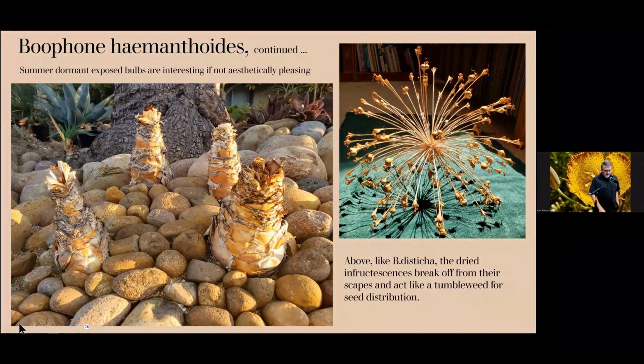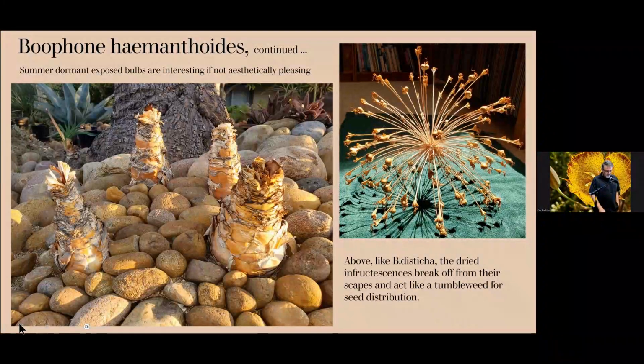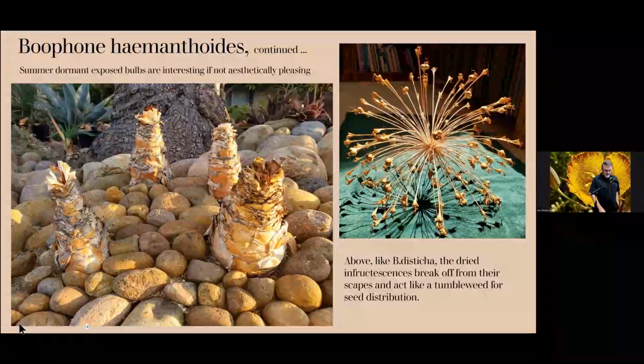Those are the naked bulbs in the summer. I can't remember if that's before or post bloom, but that's what they look like. So you have to plan for that if you're going to plant in your garden. And then the seed head is very similar to the Boophone Distica seed head.